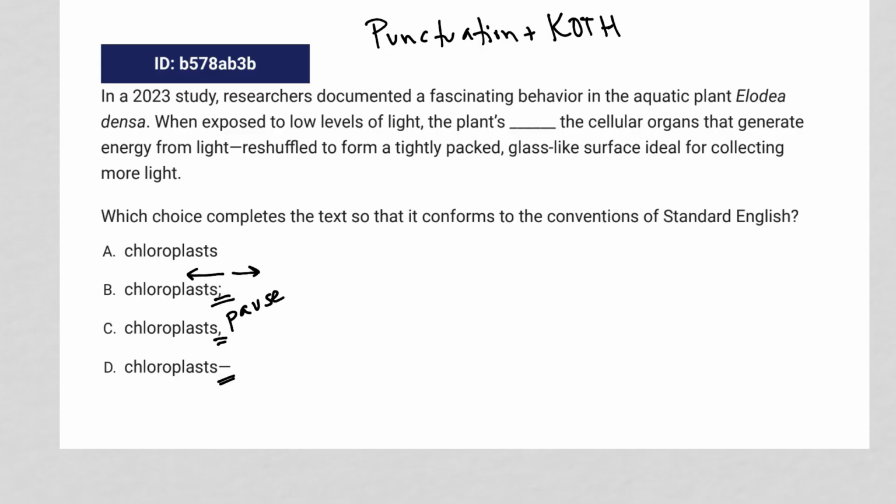The long dash is tested first and foremost to see if there's any other long dashes. So I just like to look to see if there's any other long dashes around, because sometimes there's what I call flanking long dashes, in which case we can remove the non-essential information between those flanking long dashes. And if the sentence works after removal of that non-essential information, then that's how you know that that long dash was necessary.